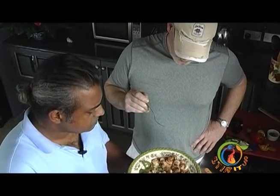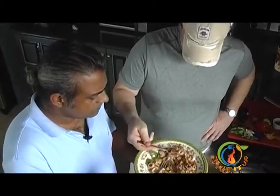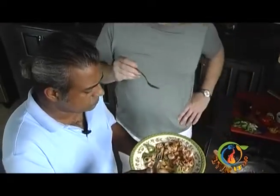And all the herbs and spices are coming together. And you see the little tentacle parts here? That's the rock star. This right here has a lot of flavor in it. All these tentacles soak up all the flavor.